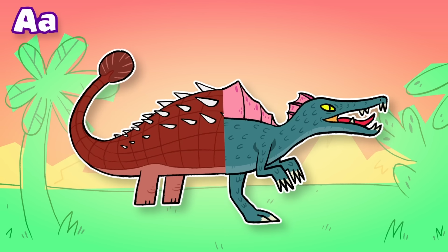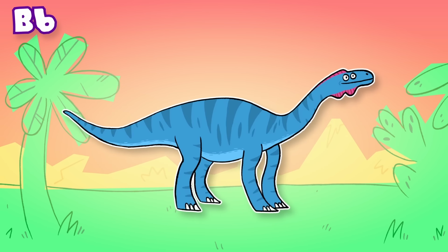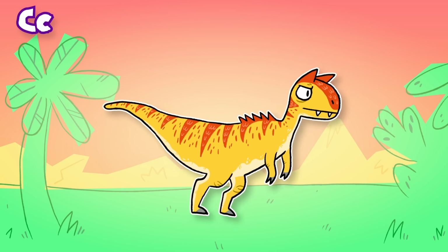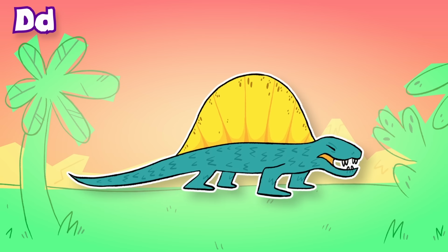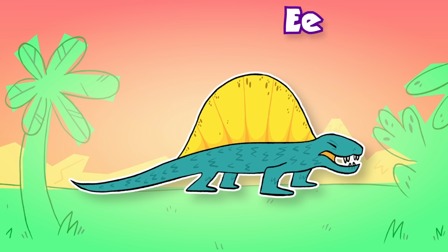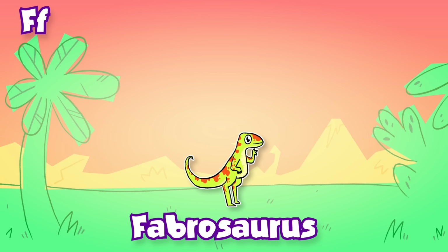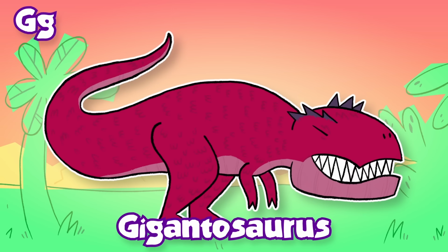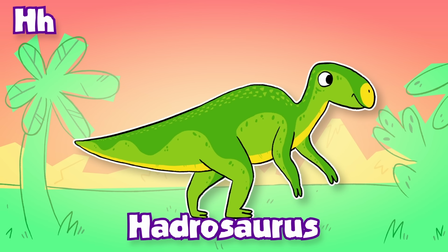A. Ankylosaurus. B. Lycanosaurus. C. Carnotaurus. D. Dimorphodon. E. Elasmosaurus. F. Febrosaurus. G. Giganotosaurus. H. Tyrannosaurus.